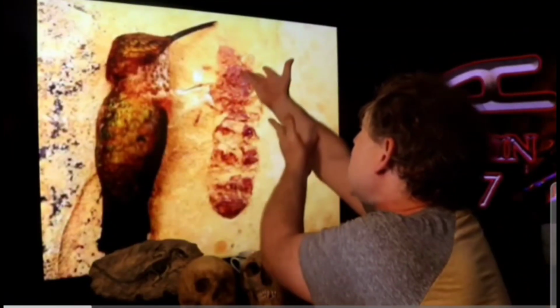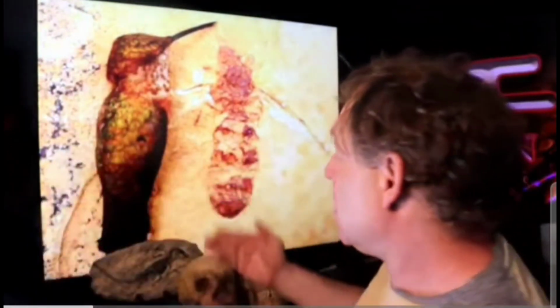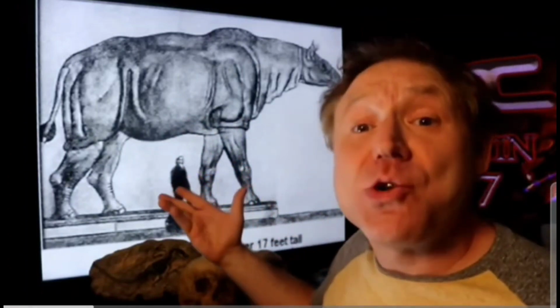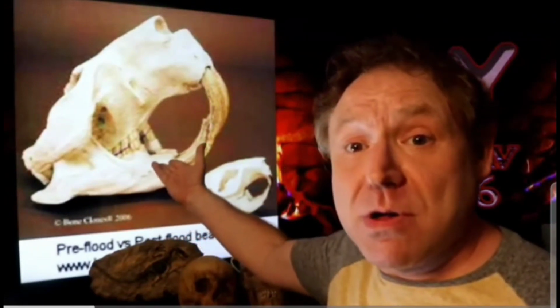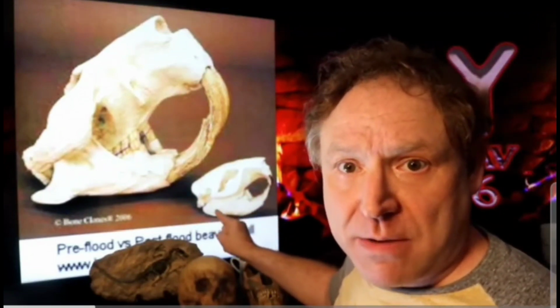Here on the screen is what an ancient ant looked like. That right there next to it, that's a hummingbird. So this ancient ant, in the ancient world, the pre-flood world, the cover of this book, this ancient ant right here was the size of a hummingbird. Here is an ancient rhinoceros. That creature would have been 17 feet tall, by the way. How about ancient beavers? There's an ancient beaver on the screen right here, and right next to it, that's a modern beaver.